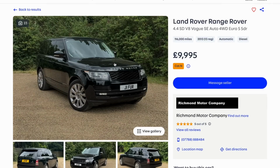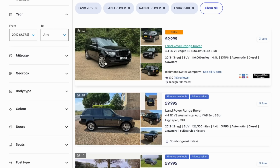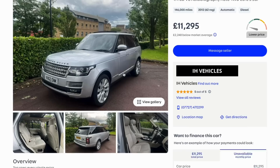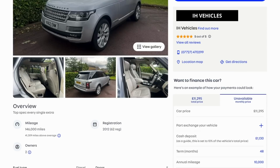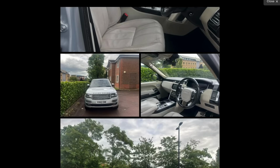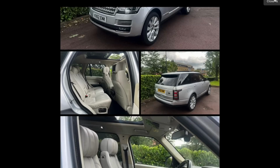But what's the cheapest one that's not blown up? So look, you've got a category N here for under £10,000. So if that wasn't a deal breaker for you, you can get a working 4.4 V8 for less than £10,000. But what's the cheapest clean one? Okay, look, £11,295. It's a 4.4 V8 Autobiography. Mileage, 146,000. That's probably a bit too high for me. Panoramic sunroof, cream leather interior.